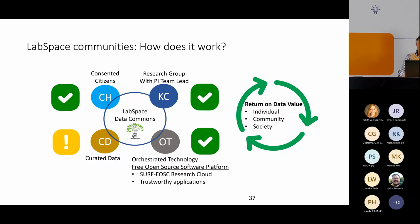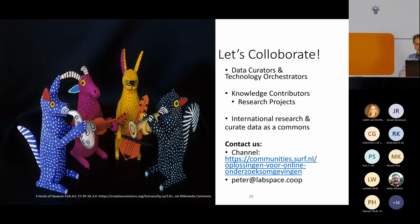And that leads me to the end. You see here the four animals, and it's really the four stakeholders that work together and collaborate. I would ask you, as data curators and technology orchestrators, but also as research groups, to join us and start creating the data as a commons together. You can contact us via the SURF community for Research Cloud, which is in the link, or me directly.